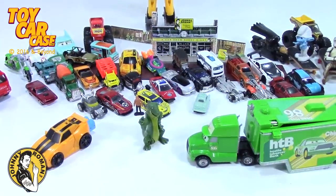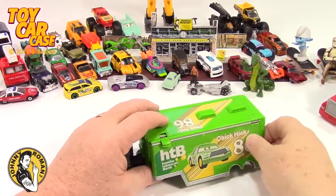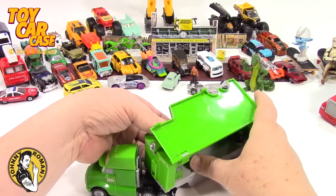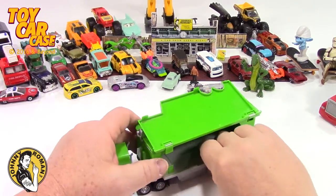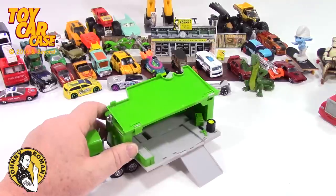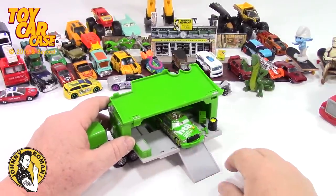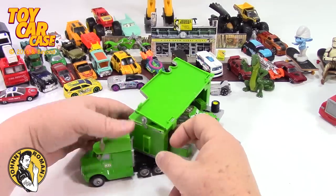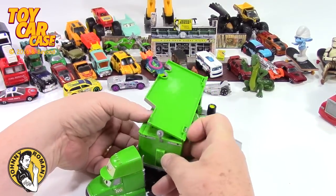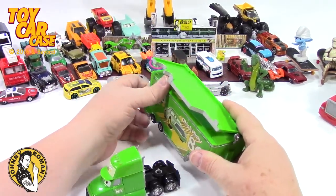Let's rearrange. Oh, look at this. Let's pull in the truck. Now this lifts up from the side, and this one's busted, as you know, come on. And this pulls out and flips out, and this guy drives in. Oh, that is pretty cool. We open up the other side, we get a little light through. Come on, baby.